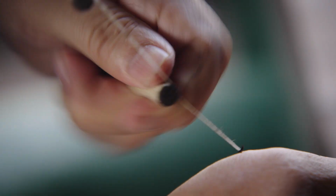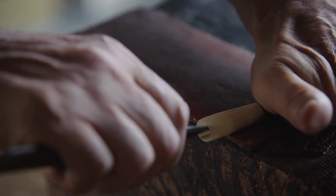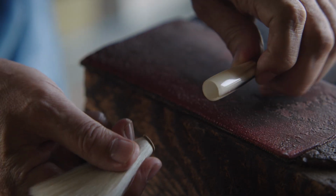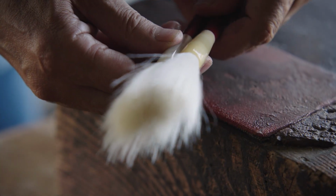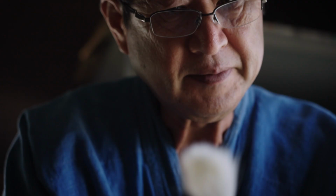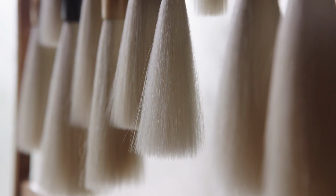Finally, it's time to assemble the brush. Like the brush tip, each handle is custom made. This time-consuming process, along with the materials used, means these brushes can cost 100 times more than a mass-produced brush.